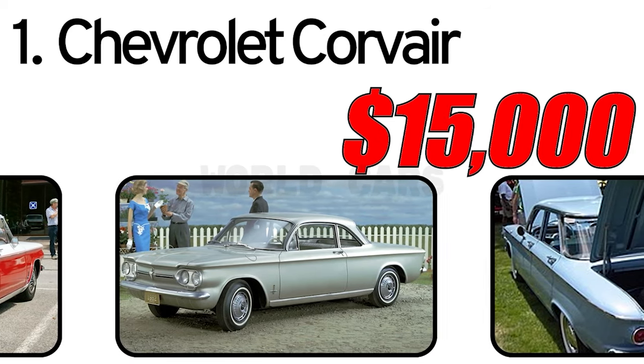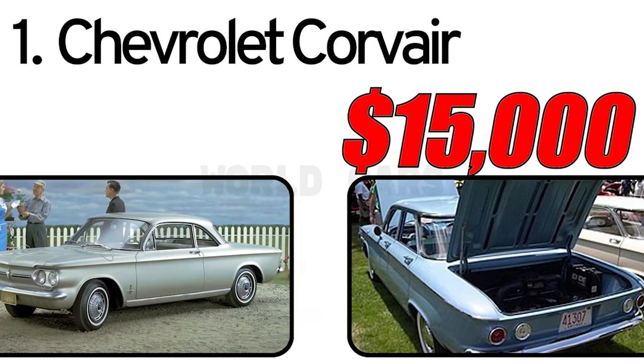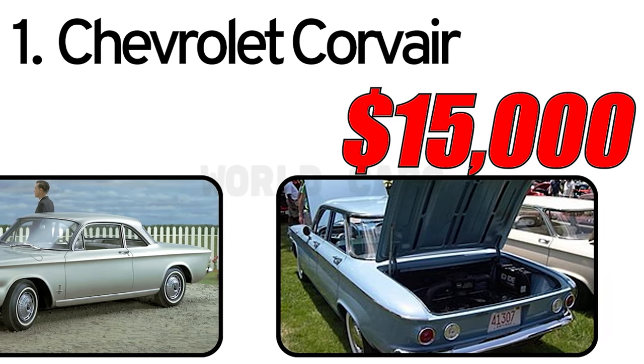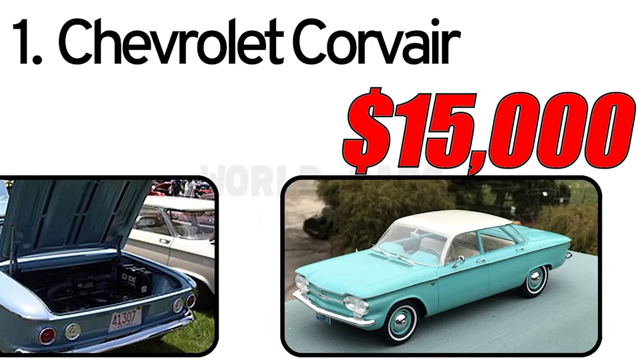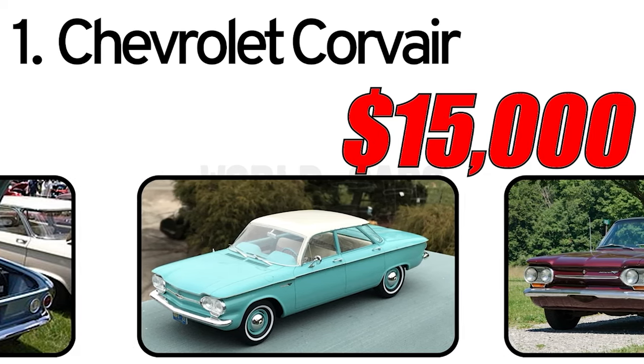The 1963 Corvair was equipped with a 2.4-liter six-cylinder engine, which was placed in the rear of the car. This engine arrangement made the Corvair unique among other cars of the time.